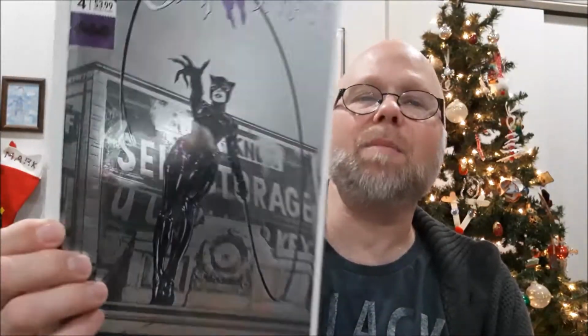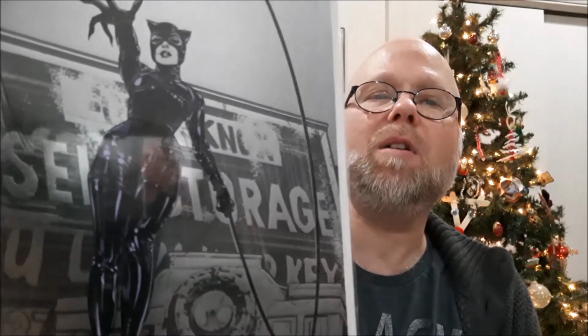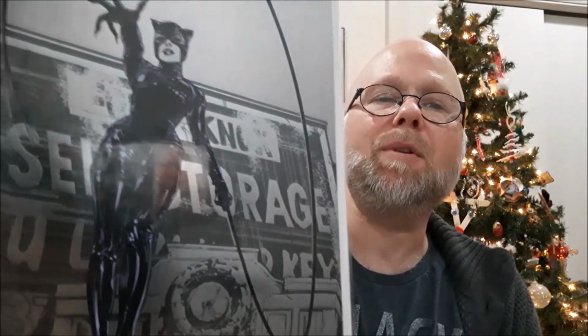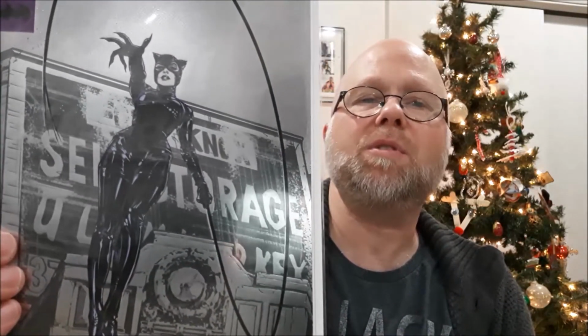The next one was Catwoman number 4. Now this, I had another reason besides the beautiful silver foil, besides the variant nature of this book. Does that not remind you of Michelle Pfeiffer in the second Michael Keaton Batman movie, Batman Returns? I look at that, and I don't know, did Catwoman go back to the almost patchwork leather suit at some point in time? Because that looks like Michelle Pfeiffer. Or did they maybe do that just for the cover?